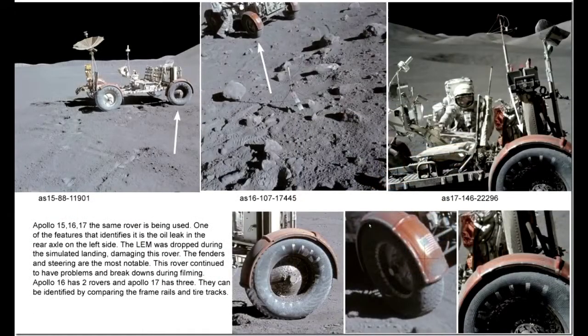Apollo 15, 16, and 17, the same rover was used. One of the features that identifies this is the oil leak in the rear axle on the left side. The LEM was dropped, remember, during the simulated landing, damaging the rover in Apollo 15. The fenders and steering are the most notable. This rover continued to have problems and breakdowns during filming.